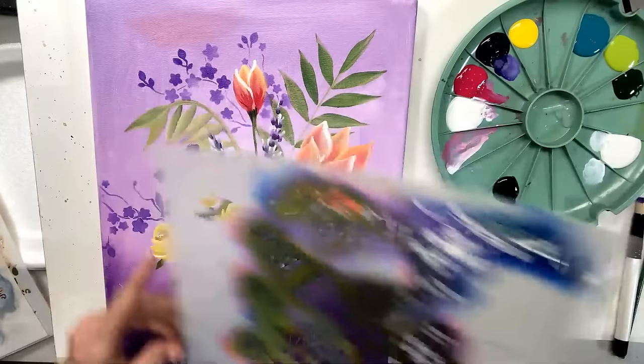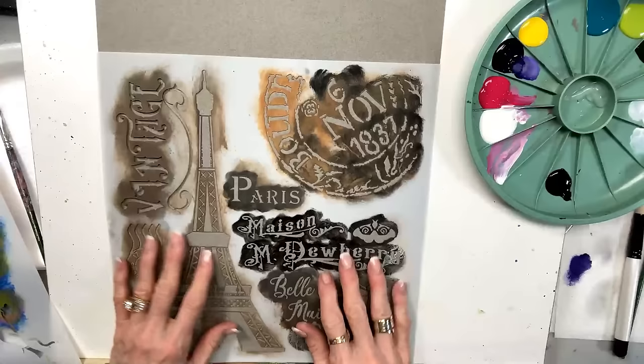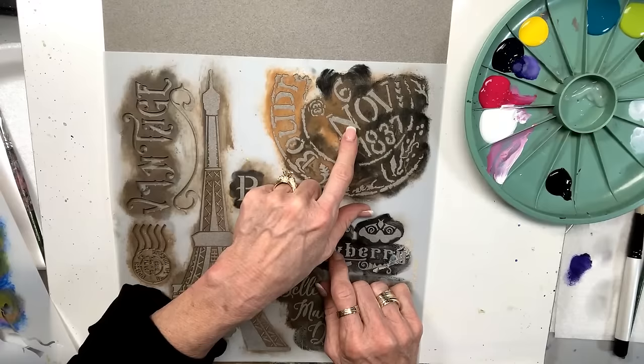All right. Now, I want you to see, we're just going to take, and I love doing this when I've done it a few times, so y'all probably seen it. I'm going to take this stencil, and it goes on a 12 by 12, pretty perfect. But this is Maison M. for Mark Dewberry. You don't have to put that in there. You can just do the Maison. My birthday's actually November, but not 1836. And so I drew this out.